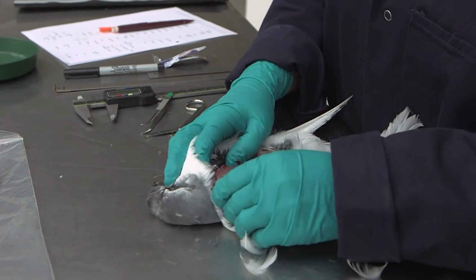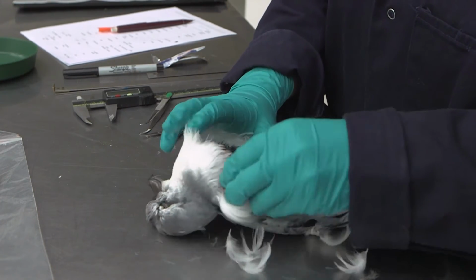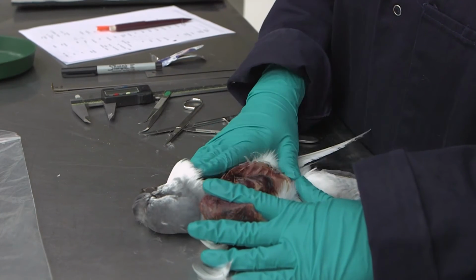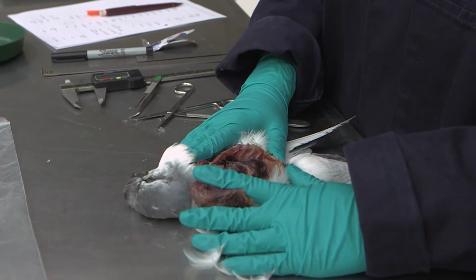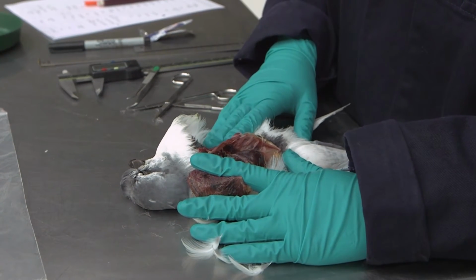So for quite a small bird, it's actually quite hard work to cut across it all and make sure you can get everything out of there. And I can imagine it's very difficult to find the gonads, being so small in such a small animal. Yes, sometimes it is very difficult, in particular in juveniles.